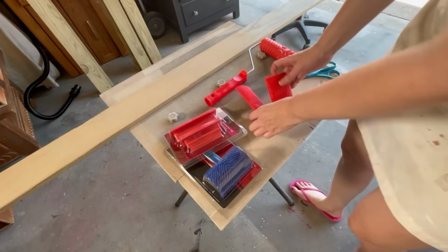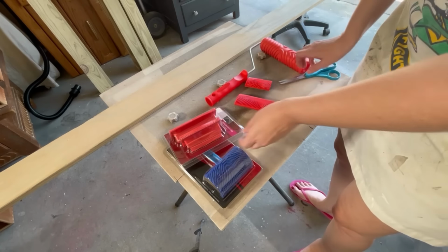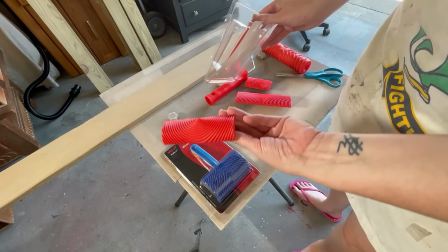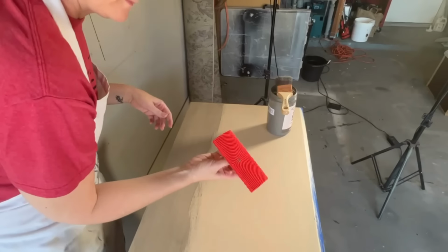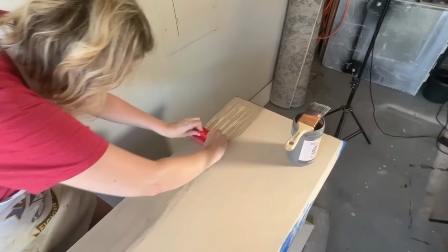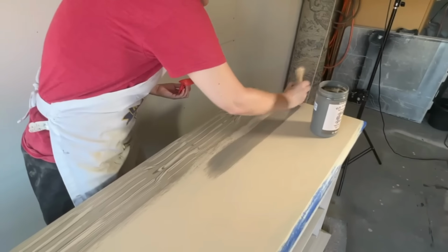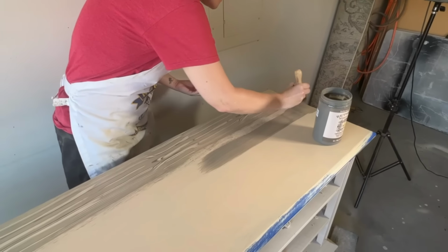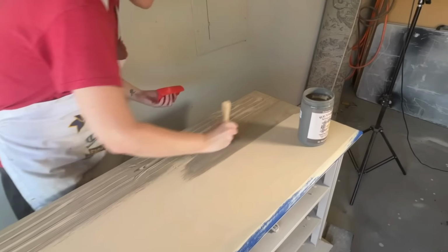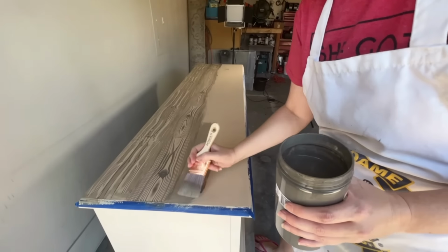Once that primer was dry, I took out my wood graining tools to figure out exactly what pattern I wanted to make on the top of this. I laid down a light layer of stain and went to work with my favorite wood graining tool. This is just a simple rocking back and forth motion to create this pattern, and then you'll switch it to the opposite side for the next line that you make so that your wood grain looks a little more natural. This is a really easy technique to play along with and very forgiving, so if you messed up a line, you would just simply wipe it back and apply another layer of stain and try again.